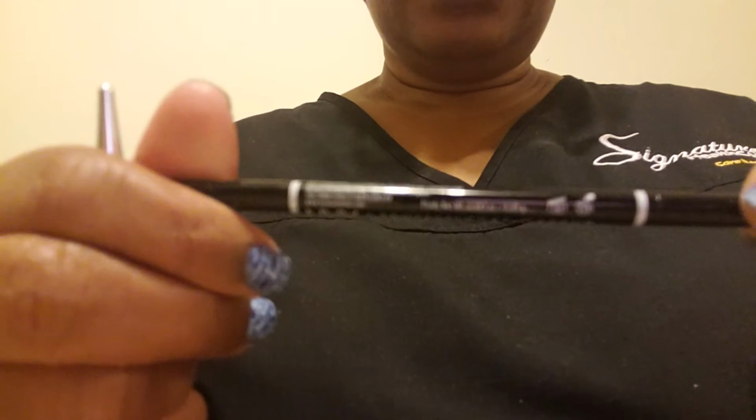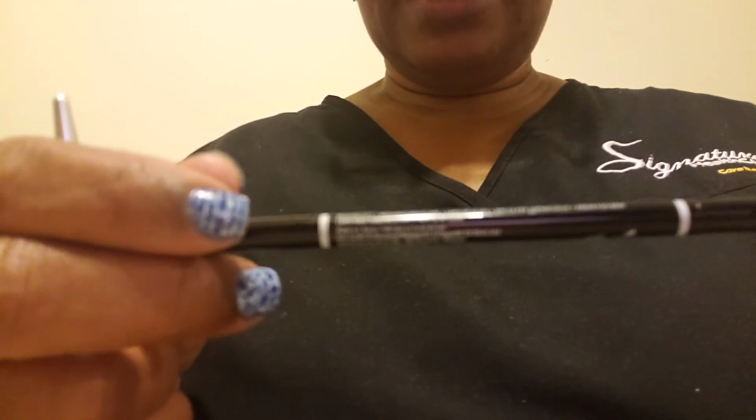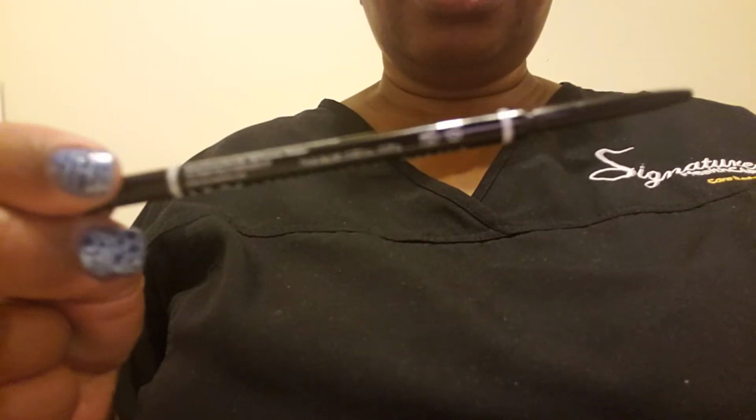These were the little $13 sizes, and they click up, but they don't have anything at the end. They just have this part right here. Do I know if the same amount is in here that is in the big one? I do not know. And the other one that I have here is the NYX brow pencil in espresso.